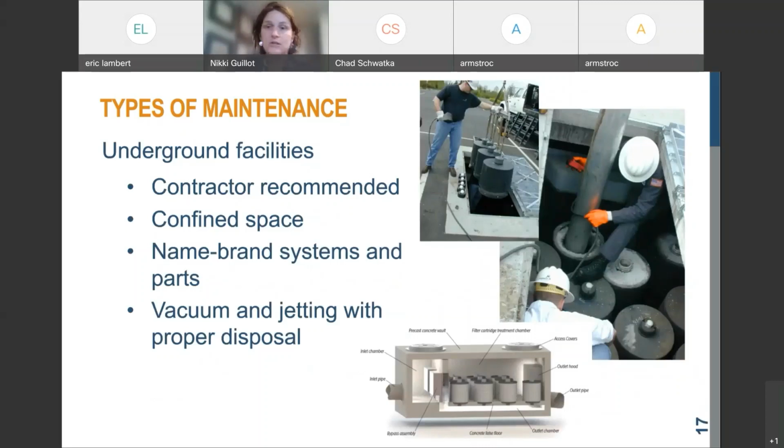And underground facilities, of course, there's a lot of different kinds of products, name brands and systems available. So it's hard to say definitively what is the one set of maintenance requirements. Each manufacturer defines their own maintenance requirements. And so we really encourage folks to find their name brand maintenance manual. A lot of times you can go on their websites, but each one has a little different requirement. So if you're working on maintenance for those facilities, make sure you're familiar with that system type. And we really recommend that private property owners don't self-perform underground facility maintenance because of confined space issues, just a risk and safety there. So we really recommend working with a contractor.